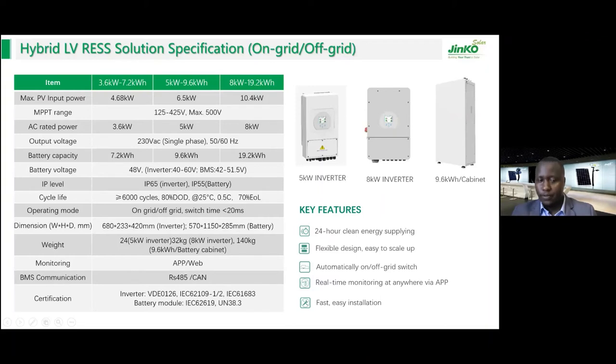For the single phase, these are the different solutions that we offer. That is 3.6 kilowatt for the inverter and 7.2 kilowatt hours, to 8 kilowatt and 19.2 kilowatt hours. The smallest unit of the battery is 2.4 kilowatt hours. What is interesting is that all these are hybrid systems, in that we're using hybrid inverters, and we are having them as solutions, not as units.